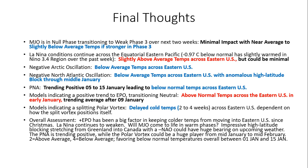Trending positive 5 to 15 January, that would lead to below normal temperatures across the eastern U.S. Again, I've got an MJO that's not very active, so minimal Pacific influence. Let's just review this real quick. I've got a La Nina that is weakening at less than 1 degree Celsius below normal water temps. I've got a negative AO, a negative NAO with a high latitude block on the Atlantic side. And then I've got a positive PNA.